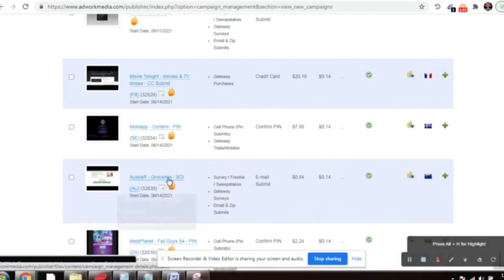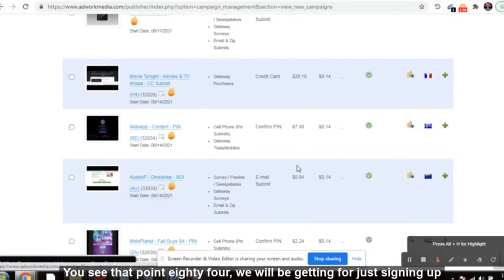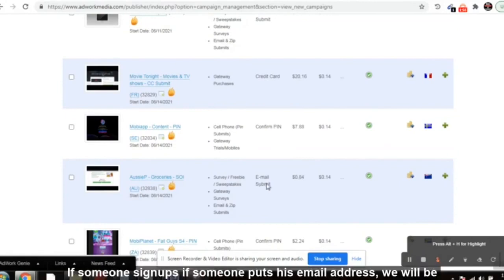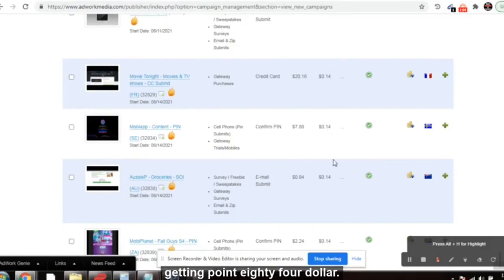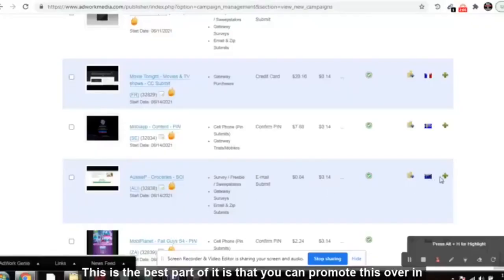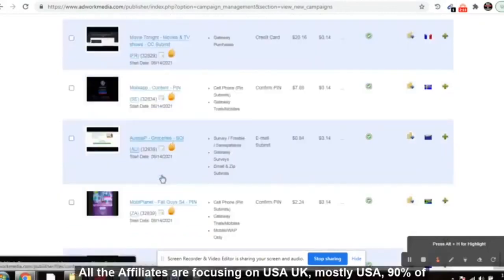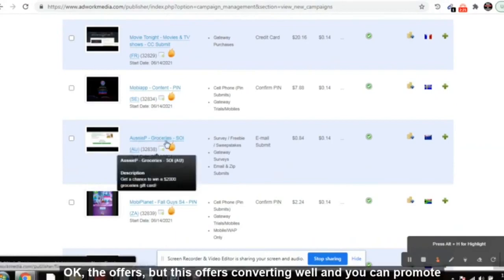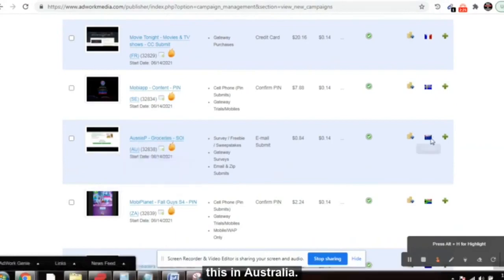This is the one, grocery single opt-in. You see that $0.84 we will be getting for just signing up an email. If someone puts in his email address, we will be getting $0.84. And this is the best part of it: you can promote this offer in Australia, where there is very less competition. All the affiliates are focusing on the USA, UK, mostly the USA. 90% are promoting in the USA.